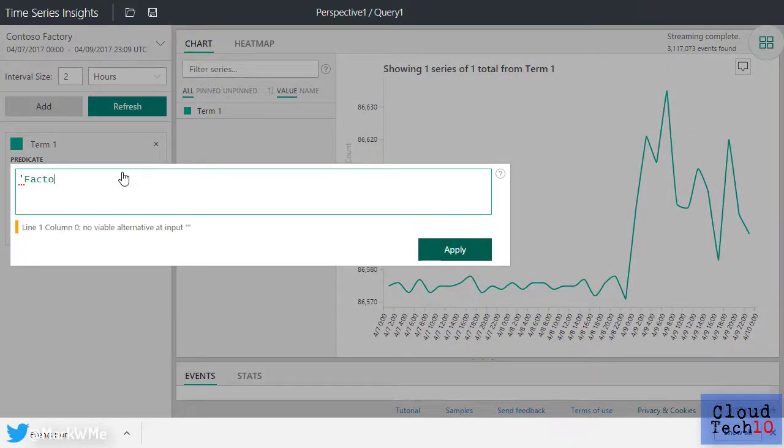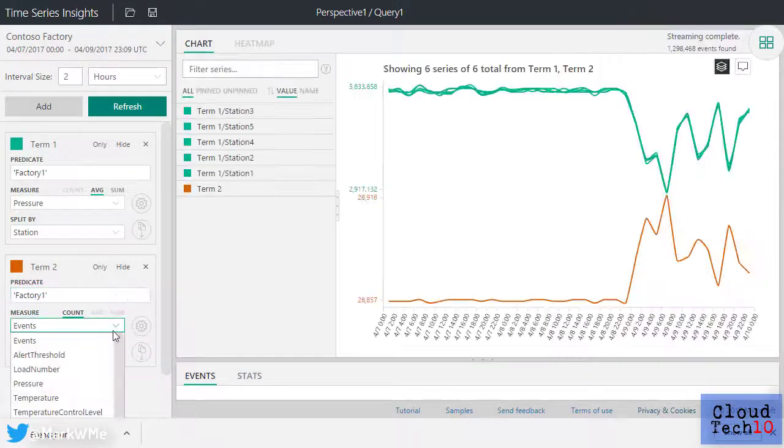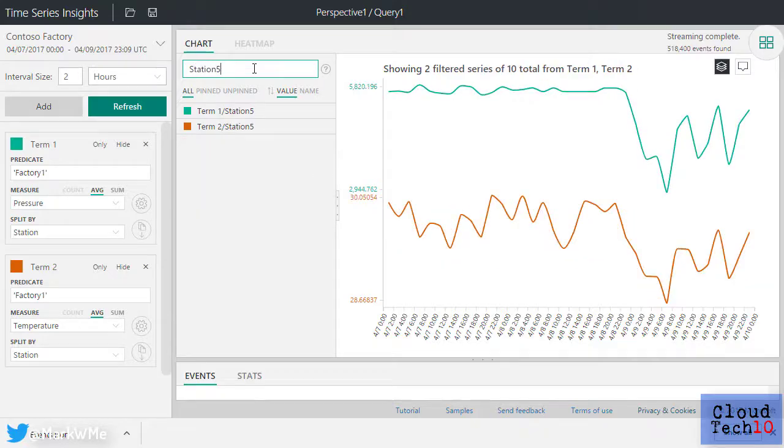Let's update this to search for Factory 1 and display the pressure data by station. Or I could add a new term, so let's add Factory 1's temperature data by station. You can perform ad hoc filtering from here. Let's say I just want to view the pressure and temperature data for Station 5. I just type Station 5 into this box here to do that.